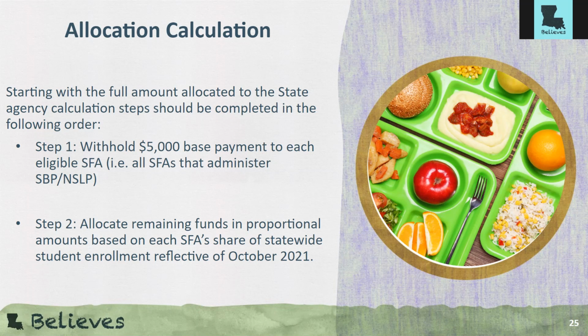Some of our smallest SFAs had a change of roughly $2, and some of our biggest SFAs had a change of roughly $500. So in the grand scheme of things, really small compared to the overall total of money in that initial allocation.